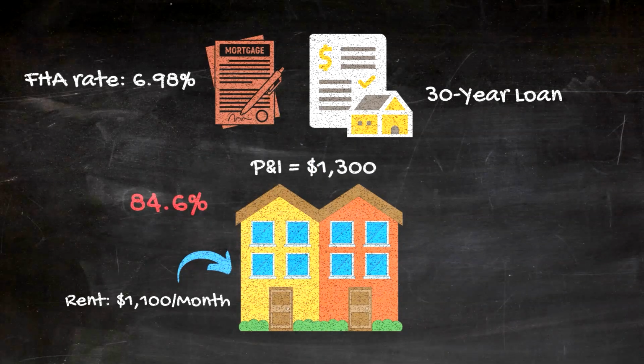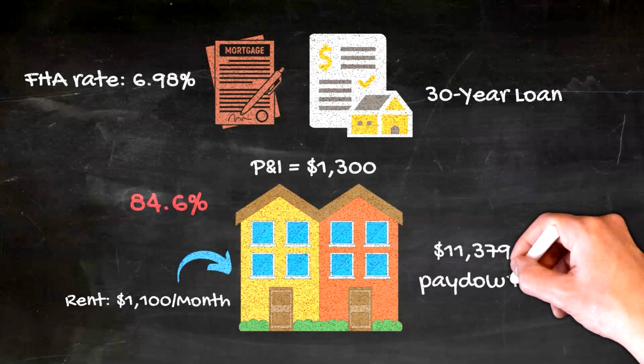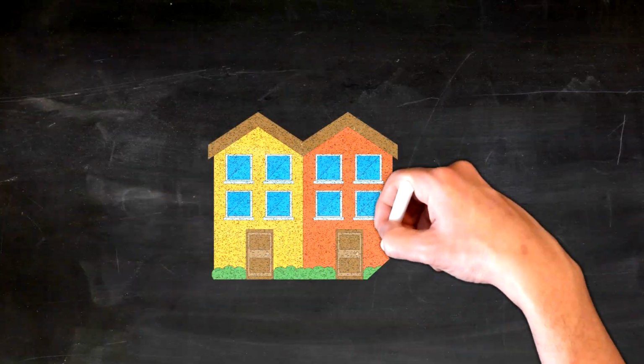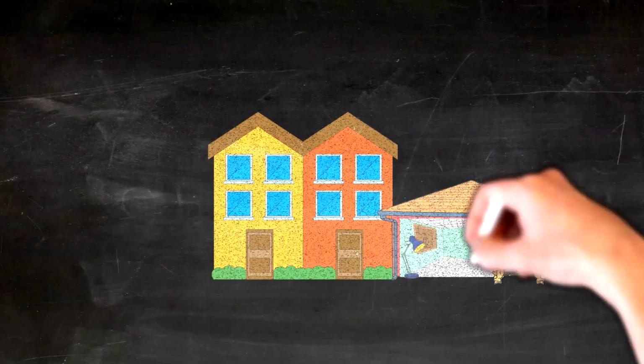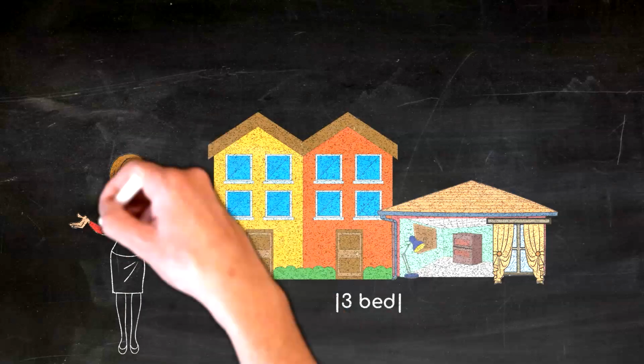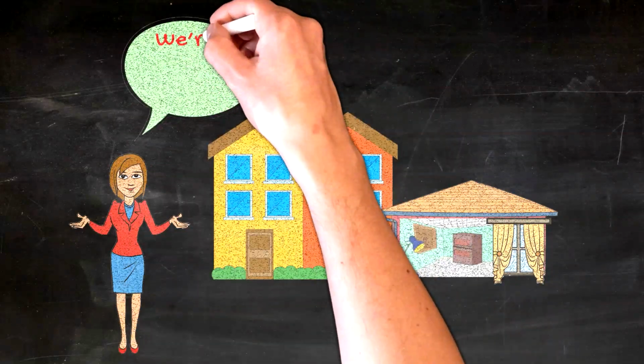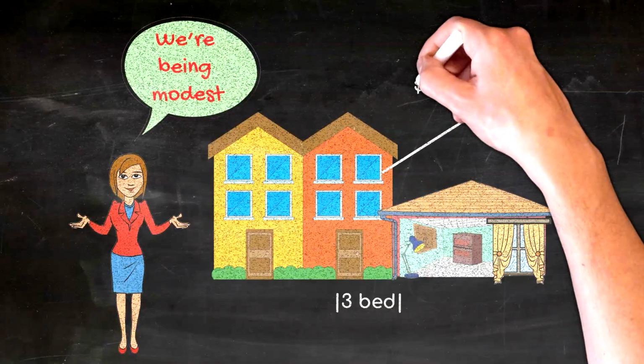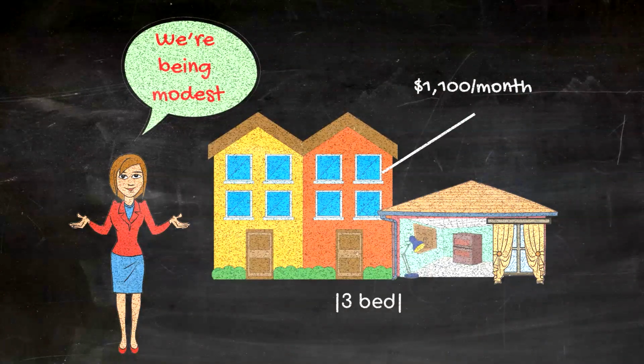Over 3 years, that tenant rent contributes roughly $11,379 toward your loan principal paydown. And that doesn't account for the fact that after you make the improvements I mentioned, you're likely to rent that same unit that is now a 3-bed rather than a 2-bed for more money. But for the sake of argument, let's assume that the rent from that unit remains at $1,100 per month throughout those 3 years.